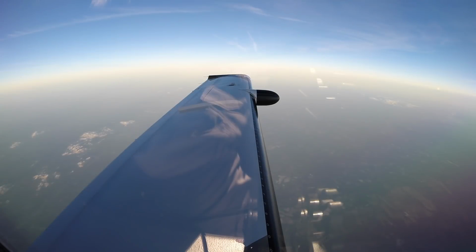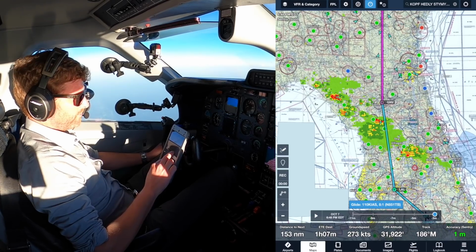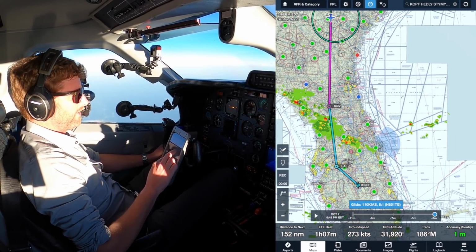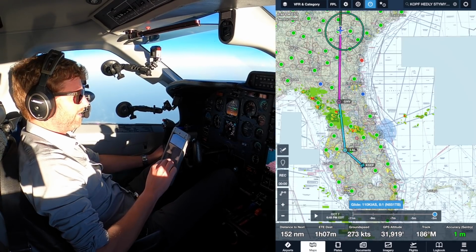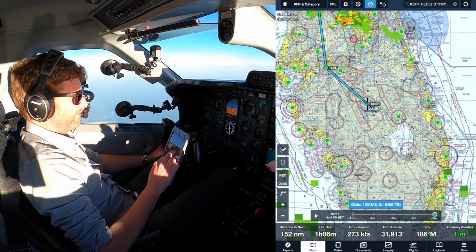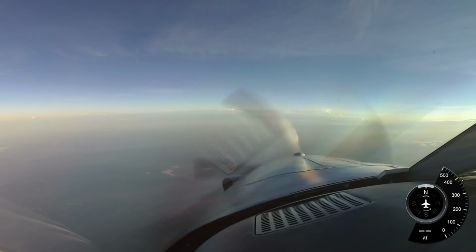So we came into a little predicament here. If we look down at the iPad, some storms all popped up in our route. Storms in Florida happen real quick, so I asked Jax if we could get a reroute down the east side of Florida, which will go over Jacksonville area, Ormond Beach, and then to Sebring from there. So we're just waiting for her clearance, and we'll see if we can get that from her.